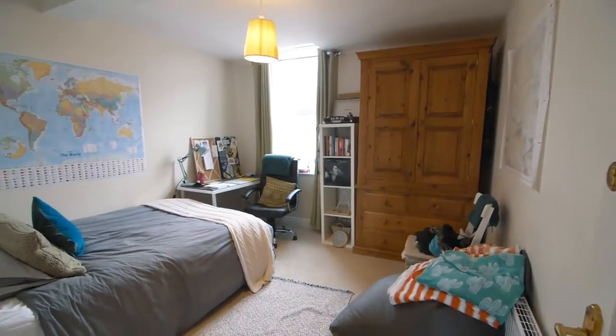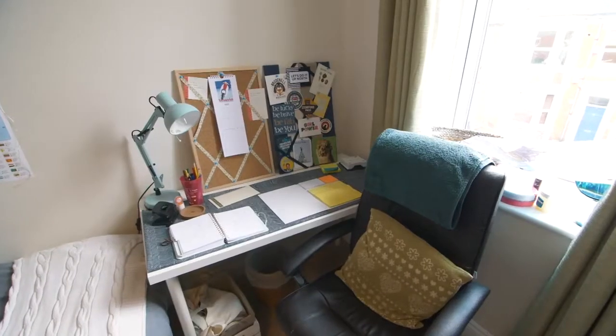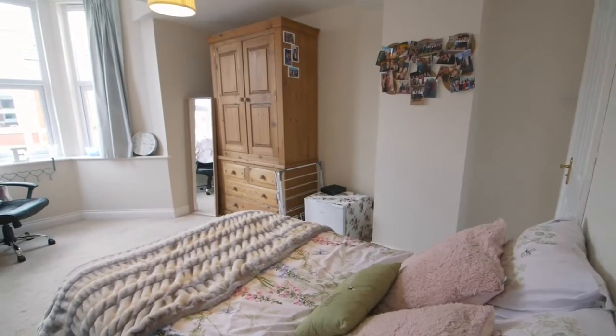Next up, we have the first two spacious double bedrooms. The rooms are all furnished to a high standard with comfy double beds, desks, and ample storage furnishings.